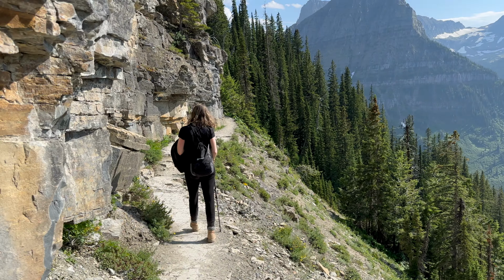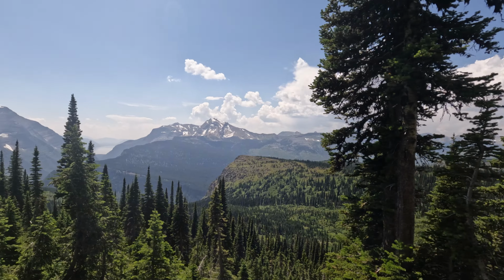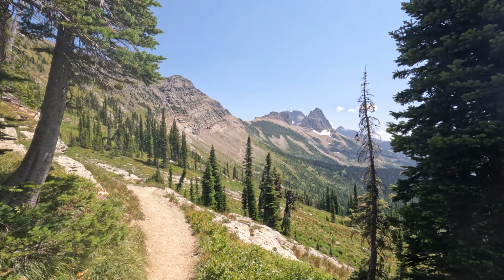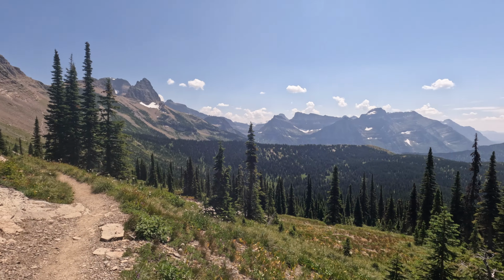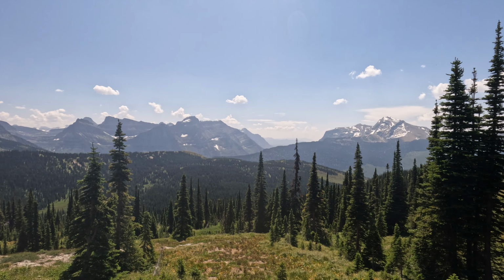The trail is extra hard because so much of the way back is uphill. At that point, your legs already feel like spaghetti and you're trying to make sure your legs don't fall off. We did eventually make it back in one piece. I have no idea how we did it, but we did it. We hiked from 6 a.m. in the morning to 7 p.m. at night.